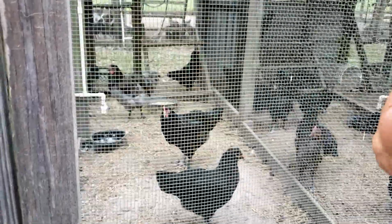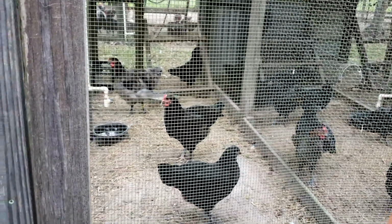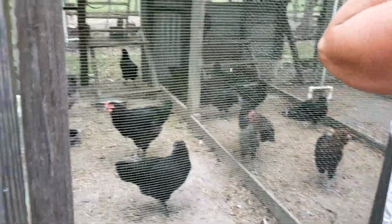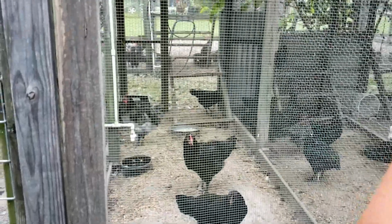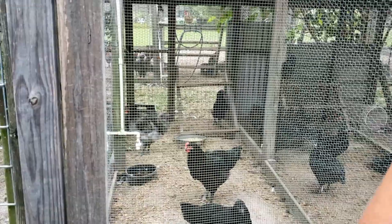The pullet started laying. Guess they're not Bev Davis, huh? No, they're not Bev Davis. And she was so excited. And I took pictures and said, this is the eggs. And they're just a regular white brown, like Rhode Island Red.